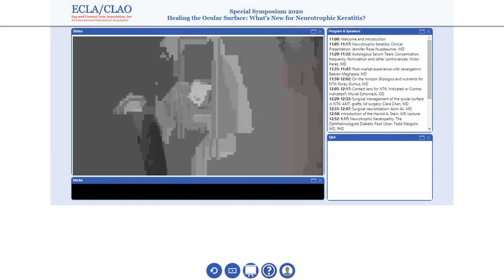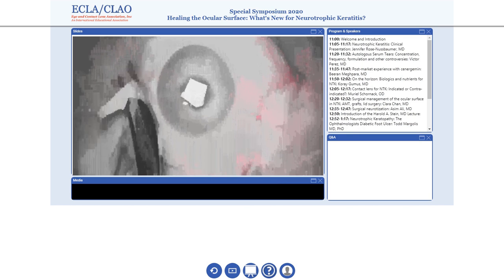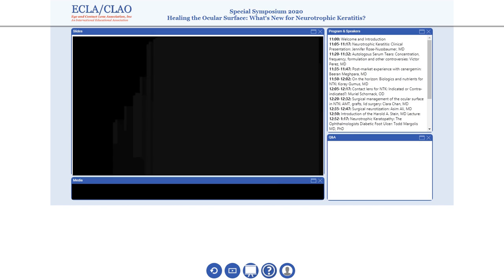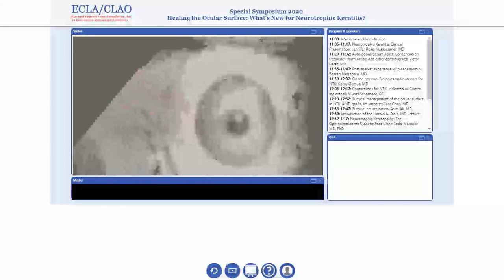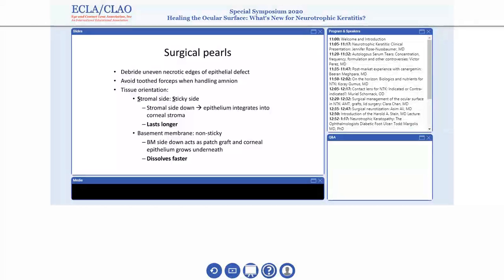So the next slide here, we'll look at just some surgical pearls. It's important to debride the uneven necrotic edges of the epithelial defect because that will impede the growth of the epithelial cells over the amniotic membrane, basement membrane. You want to avoid tooth forceps, which may puncture through and create buttonholes. In terms of tissue orientation, the sticky side you can always test using a wet cell, and if it sticks on the surface, then you know that's the stromal side.